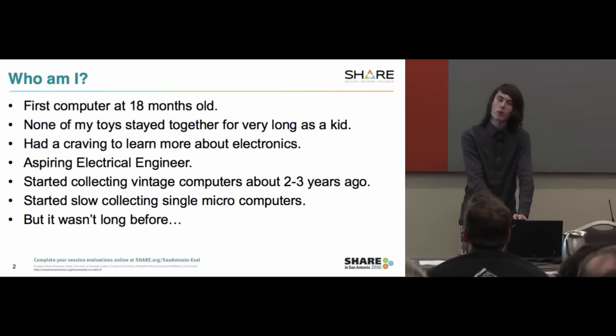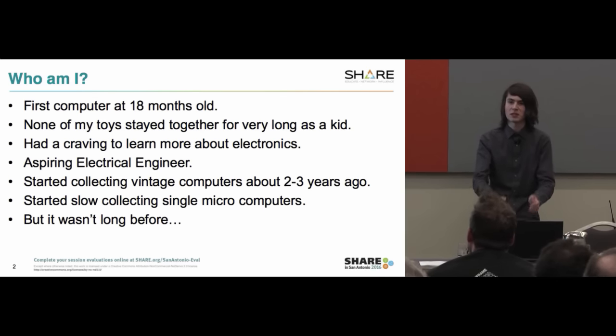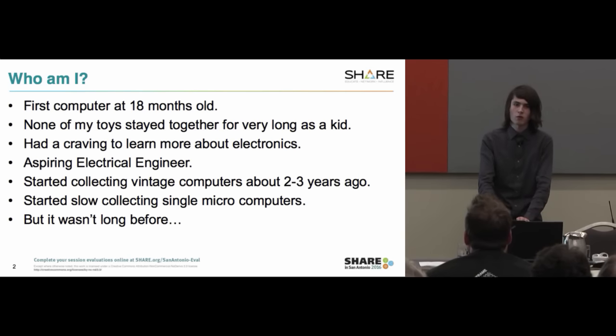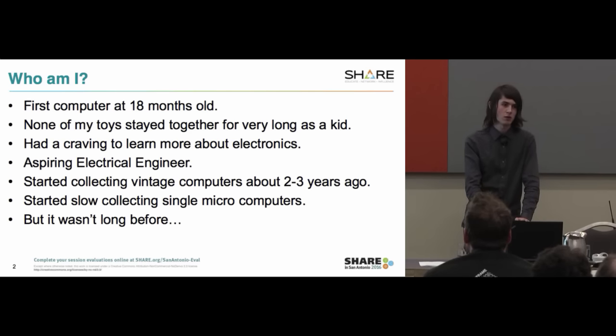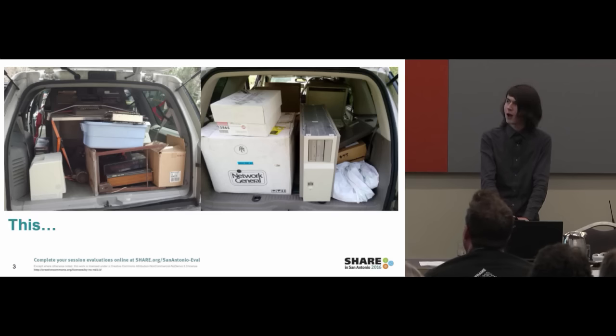The reason why would probably be that everything's simpler. You can see everything. Instead of having a couple million transistors on a die, you have a couple hundred TTL logic gate chips, and it's quite easy to understand and learn the basics of digital electronics that way. I started collecting slowly, some single microcomputers, Apple IIs, things like that, Commodore 64s. But it wasn't long before I was filling up the back of my truck with stuff.